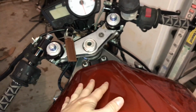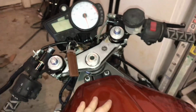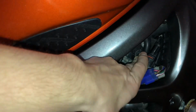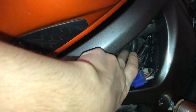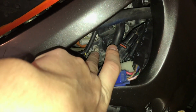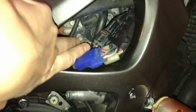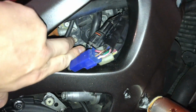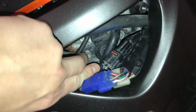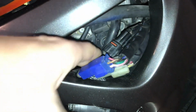The next reason would be the TPS, the throttle position sensor. That's on the right side of the bike. Also a very easy fix. All you got to do is take it out. It is a T20 Torx, so it's a security Torx. It's got a little node or a bump in that center right there. You have to have a security Torx bit. If you don't have a security Torx bit and you try to use a normal Torx bit, you're going to strip the hell out of it and you're going to be sorry you did so.